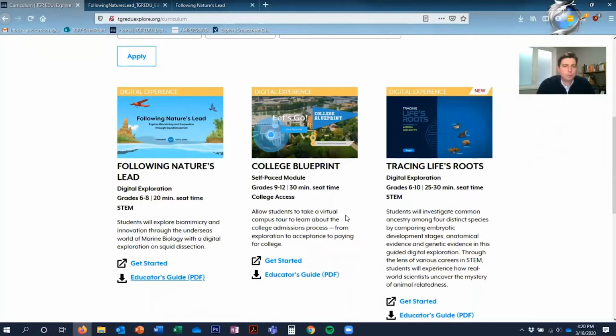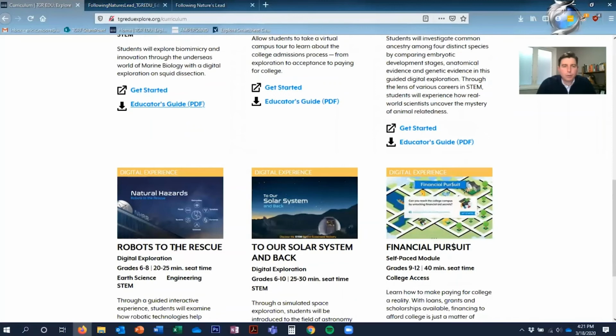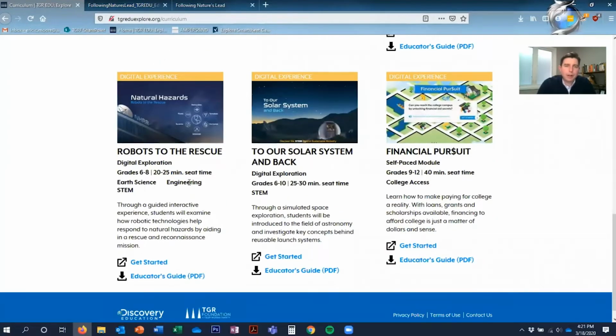I'll show you a couple more. So sticking with the STEM theme, there's Tracing Life's Roots, where students will investigate common ancestry among 4 animal species. There's Robots to the Rescue, where they learn about how robots can aid in natural disasters. There's a little coding activity involved in that experience as well. And finally, there's one called To Our Solar System and Back, where they learn about the field of astronomy and they investigate reusable launch systems. They actually have to launch their own virtual rocket and try to land it as well.